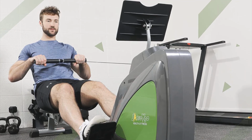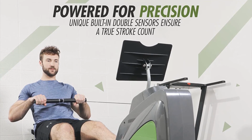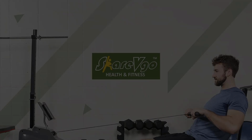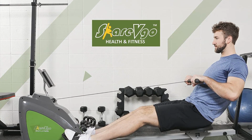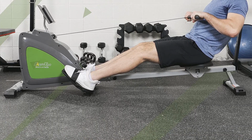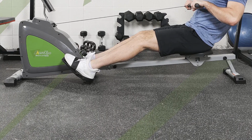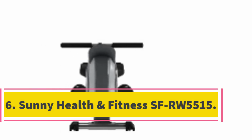Some of the ergonomic features include foam grip handlebar, large tablet holder, comfortable seat and a sizable non-slip foot pedal. This home magnetic rowing model holds a maximum weight of 300 lbs, is built in with a long and sturdy slide rail and is foldable for storage. Number 6. Sunny Health and Fitness SF-RW5515.